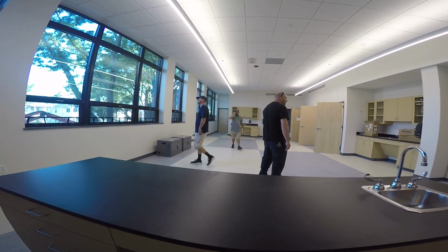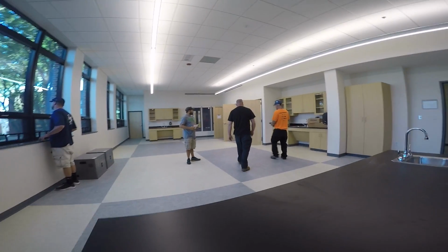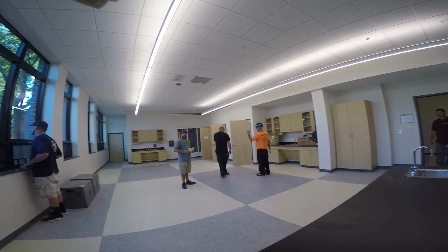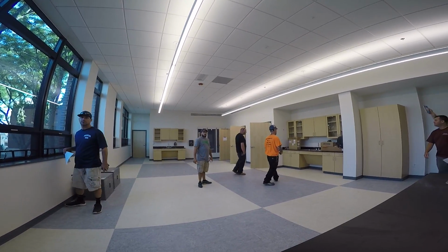But we can't get in there. I think it's not open. It's locked. I think we tried the room below us. You know what you guys can do? You can run down the hall on the left to the media center. Find one of the guys sitting there and ask him if he can open it for you.